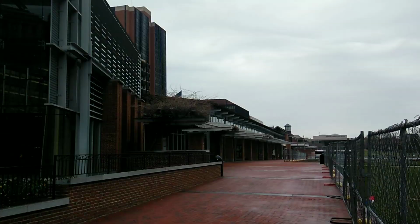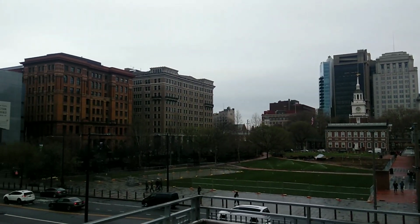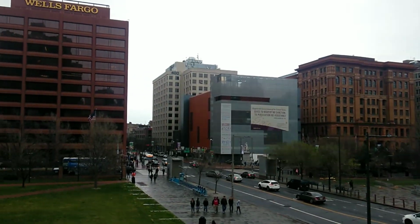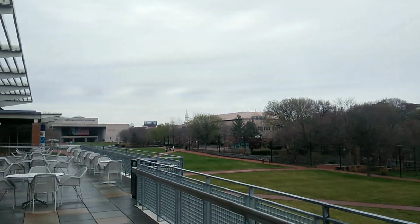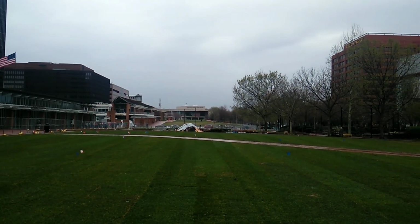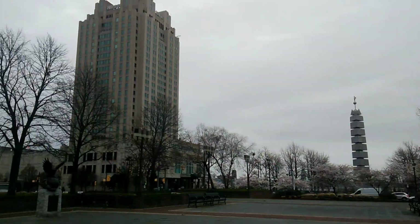The Independence Hall Visitor Center and the Liberty Bell Center are both dazzling modern glass and brick buildings, and the Independence Hall Center actually has a terrace that overlooks the parks below. And one of the things that I really love about this city is the green space in the downtown area.